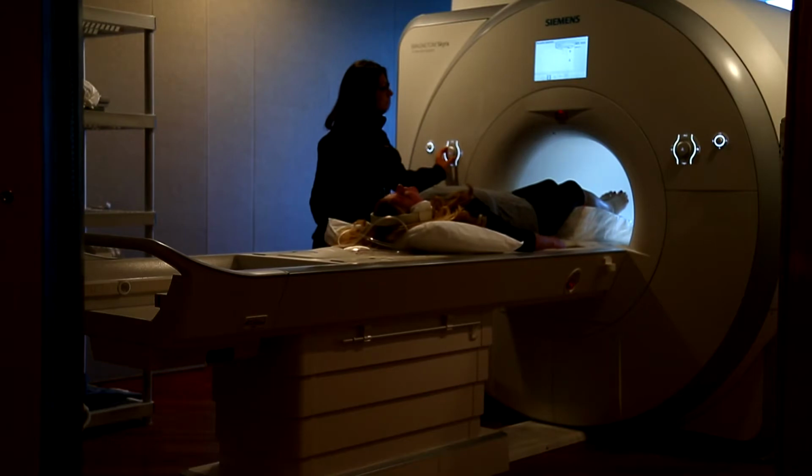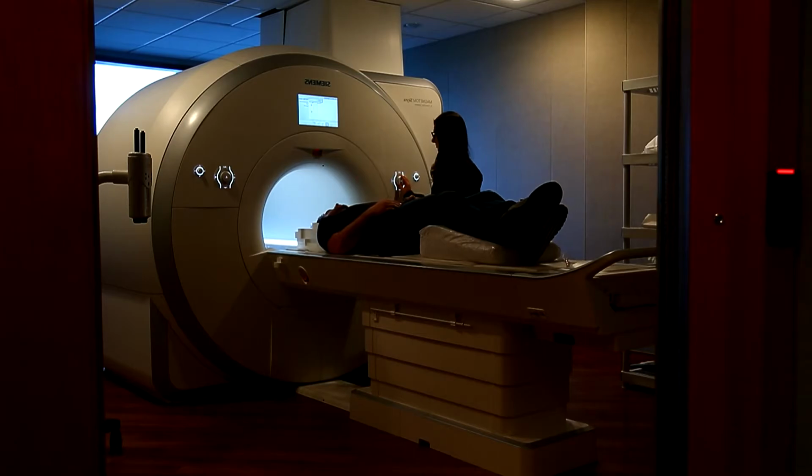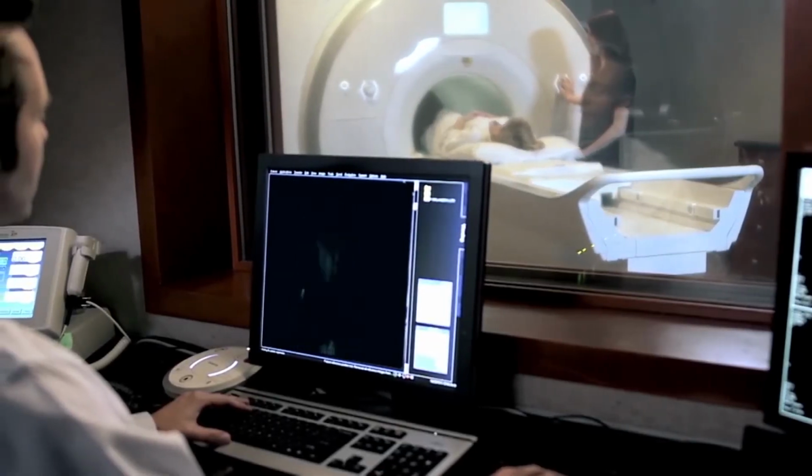There are many different types of MRIs. There are different Tesla, which is field strength of MRI. 3 Tesla is the highest that's clinically being used now. Very common is 1.5 Tesla, which is half as strong. And there are still a lot of MRI units that are 1/5 as strong, or 0.6 Tesla.